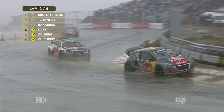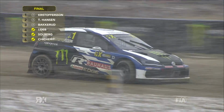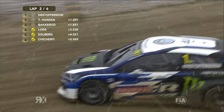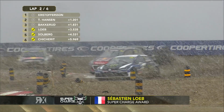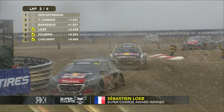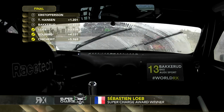So Kristoffersson from Hansen. Kristoffersson is absolutely epic in wet conditions. And for me, he's out front here. He looks to have gapped Hansen a little bit already, but we need to watch that gap back to Loeb, because Loeb, of course, is the first of the 3 drivers who has jokered, and it is Sebastian Loeb, in fact, who wins the Monster Energy Supercharge Award as well. That's the fastest reactions at the start, so Loeb getting down to the Joker lap first. Do you think it was a Joker by choice or by tactics?